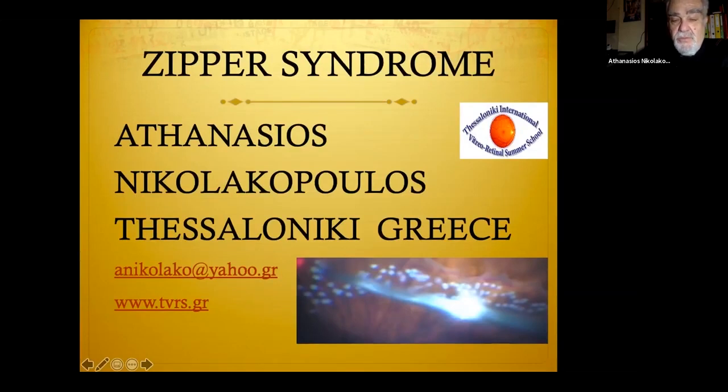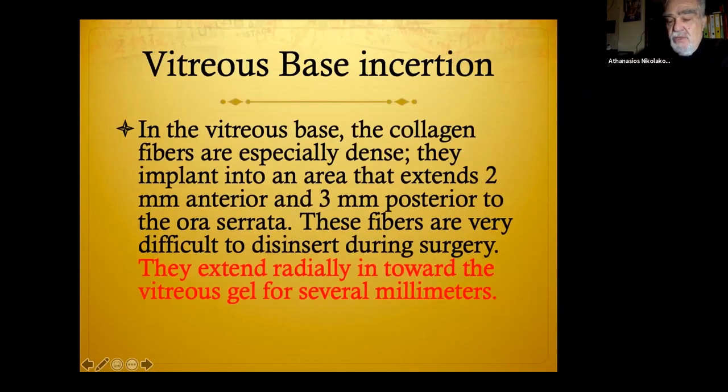What is the Zipper syndrome? The Zipper syndrome is something that I found out while doing a lot of cases. And we start with the discussion of the vitreous base insertion. What's the difference? In the vitreous base, the collagen fibers are especially dense, in the area that extends 2 millimeters anterior and 3 millimeters posterior to the ora serrata. These fibers are very difficult to disinsert during surgery.